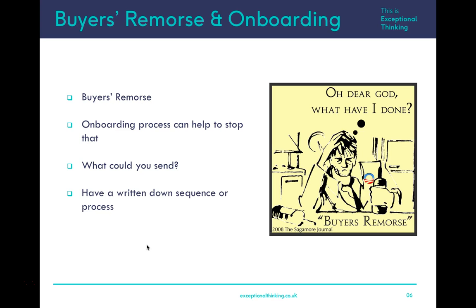Okay, just to talk very quickly about buyer's remorse and onboarding. So the follow up that we've just been talking about also applies once someone's bought as well. Buyer's remorse is like this little chap on the right hand side saying, "Oh dear God, I've spent all this money, what have I done?" And buyer's remorse is really real and does happen. So I think it's really important to have an onboarding sequence.